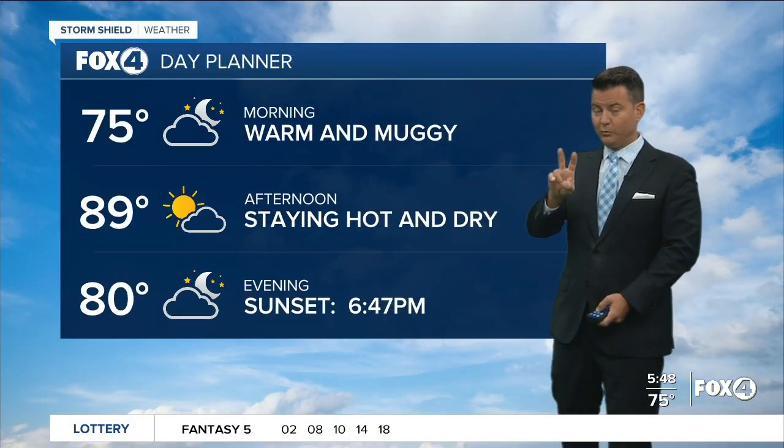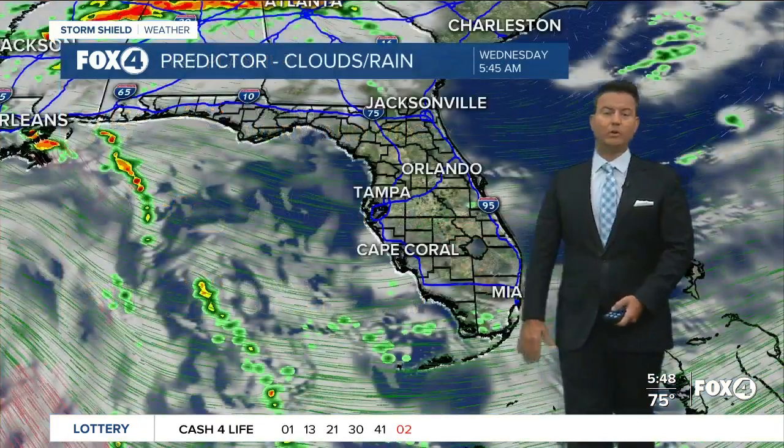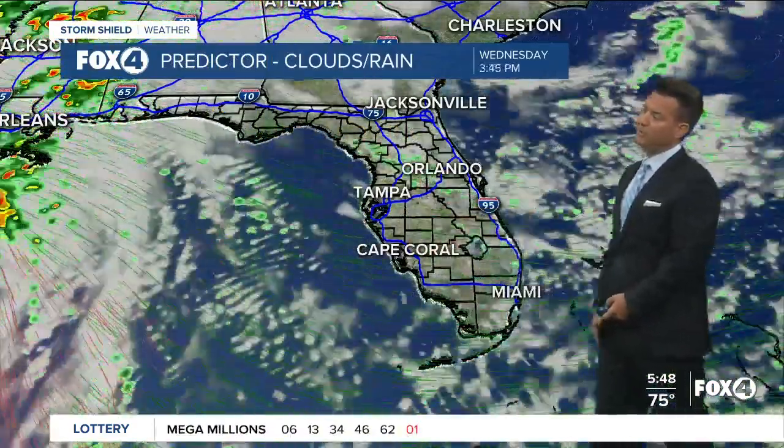It's a very summer-like reading, and as we go through the next couple of days, we will finally get a cold front, one of two in the 7-day. The first one arrives on Friday. So staying hot today. We hit 91 degrees officially yesterday out at Page Field, and this easterly wind will drive our temperatures up once again today.